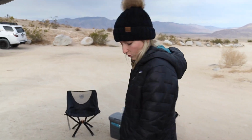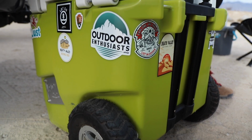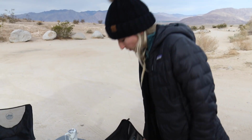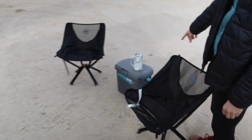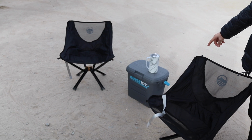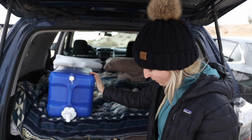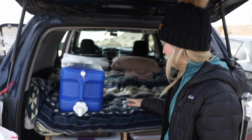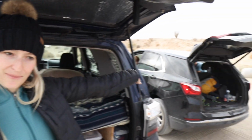Then we got our Rover cooler. You guys have seen this before. A+ cooler on wheels. Then we got our click chairs, our little portable ones that fold down to the size of a water bottle. Our rinse kit, because we got a little dirty hiking through the slot canyons yesterday. And then we have our 5-gallon water jug. And then we have all of our food and whatnot here, as well as our air mattress. And then we made some friends too, so they have their camp set up over here.